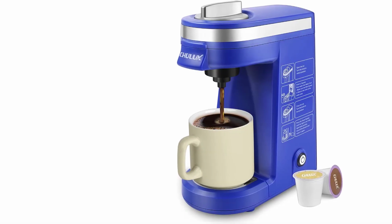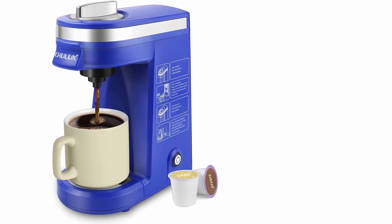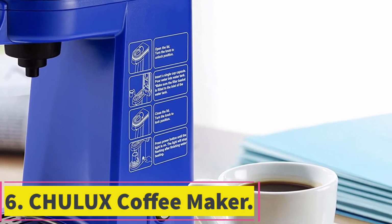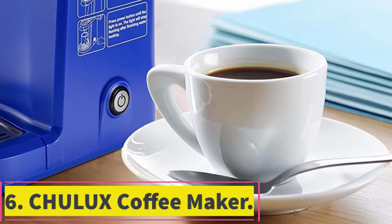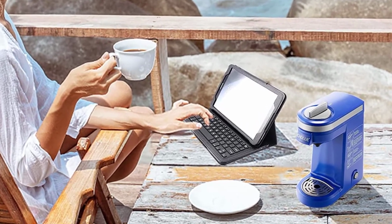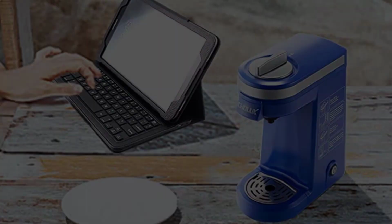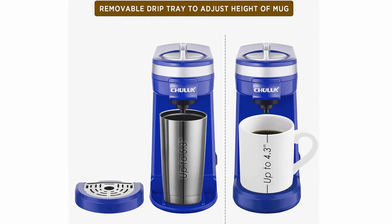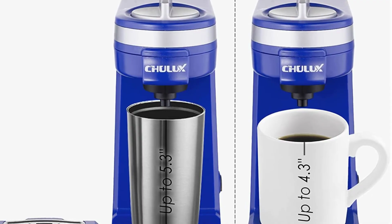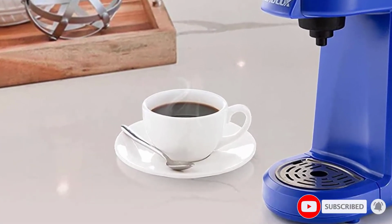Number 6. CHULUX Coffee Maker. Second is the CHULUX Coffee Maker, which had to make it on our machine review list. At first glance, you will note the device features bold coloring on the outside. These pod coffee machines come in blue, red, black, green, and orange cases featuring plastic construction. While this body may not be as strong and durable as a stainless steel one, it is still designed to hold its own. Also, the plastic is sufficiently heat-proofed so it can support the brewing process, which involves boiling water.